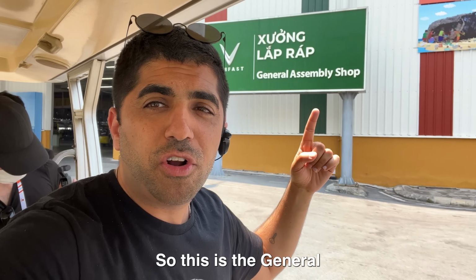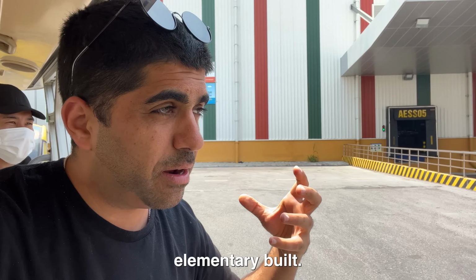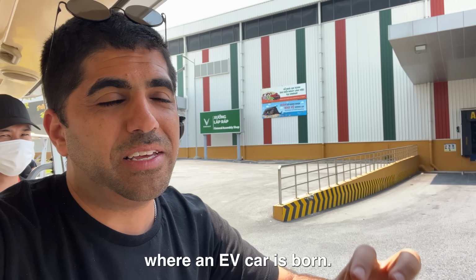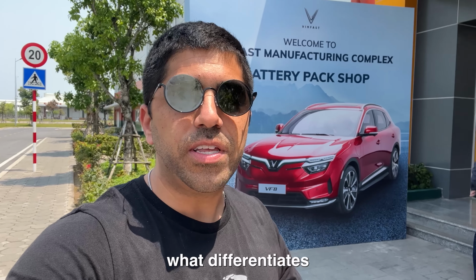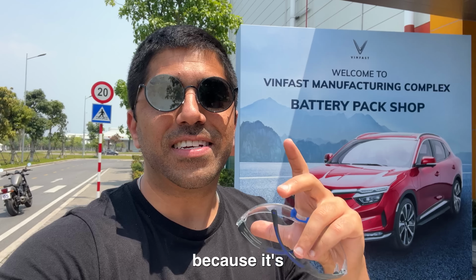So this is the general assembly shop. This is where the cars come after they've been preliminary built. But I'm really interested to go see the batteries, because that's ultimately where an EV car is born. So I've just arrived at the battery pack shop. This is really what differentiates this company from another car company, because it's battery powered.